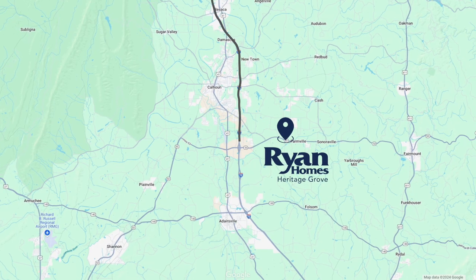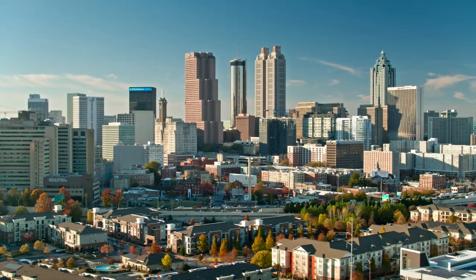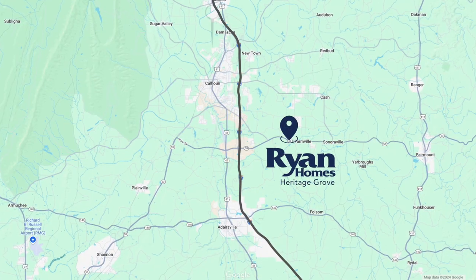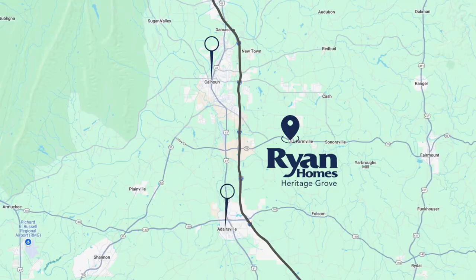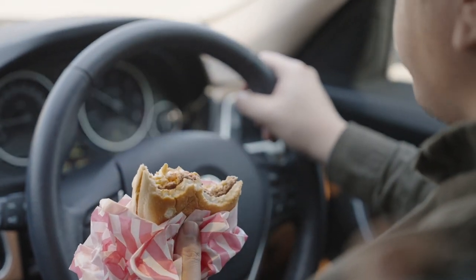One of the best things about Heritage Grove is its unbeatable location. Just minutes from I-75. Centrally positioned between Chattanooga and Atlanta, you're also a short drive from both Calhoun to the north and Adairsville to the south. And before you head out, why not fuel up both your car and your appetite at Buc-ee's, conveniently located right off your exit. You'll also be just moments away from a variety of local dining, healthcare, and entertainment options.